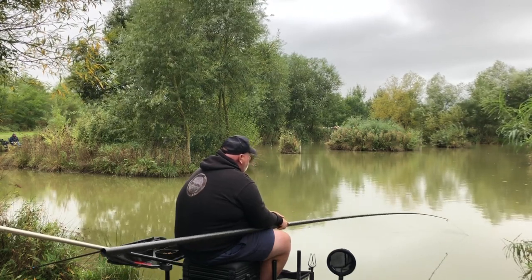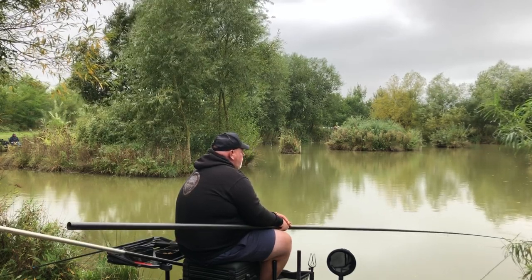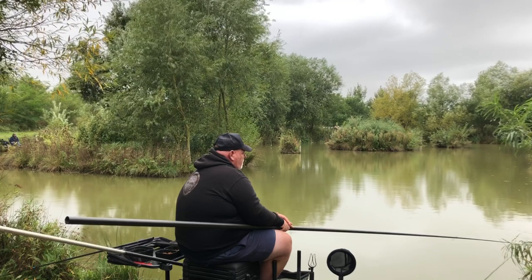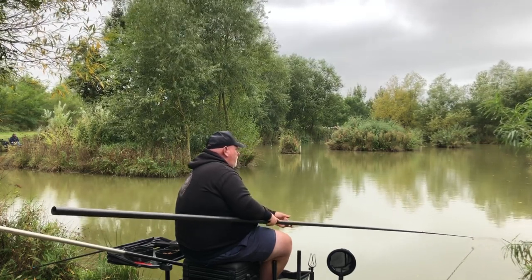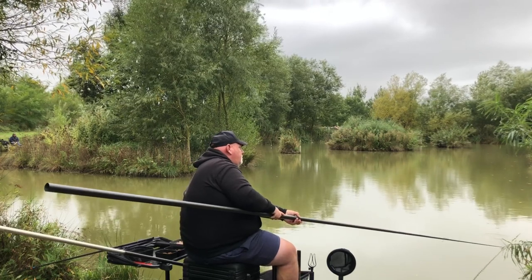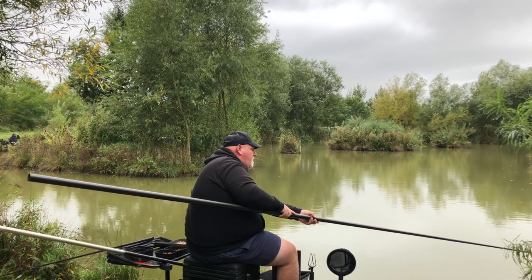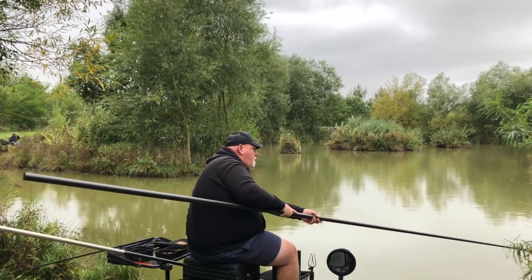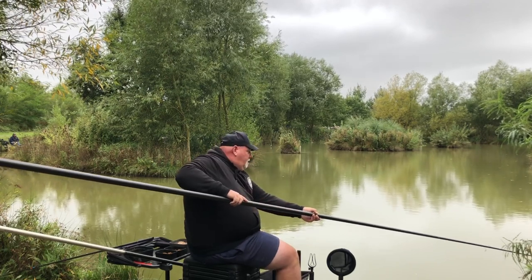There we go, fish on. So you're seeing just a small little dink, and it's a decent fish. You're seeing how patient we were, just waiting. Not feeding loads of bait, not throwing any bait. This is a nice carp by the look of it. Hopefully in the mouth.